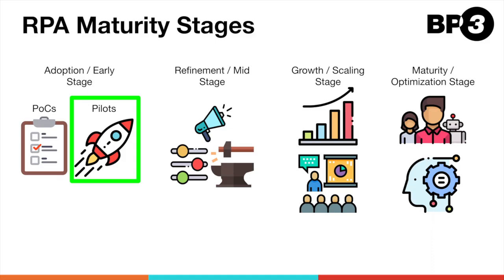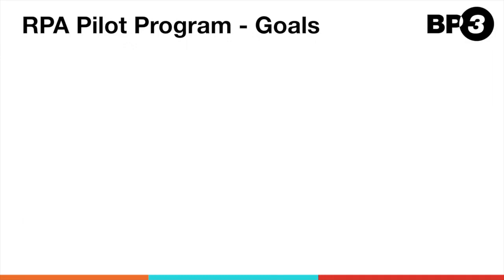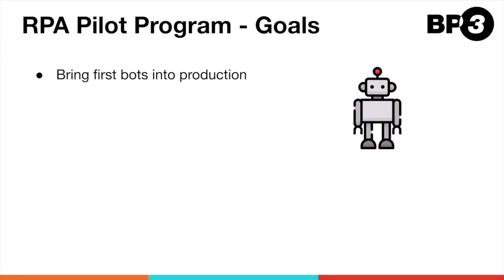Let's focus specifically on the pilot stage for now, as it lays the foundation for the future of the RPA program. Let's go over some of the goals for a pilot program. The ultimate end goal of a pilot is to put the bots to work. By making it to this milestone, you will have gone through all of the necessary steps it takes to discover and produce an automation solution.